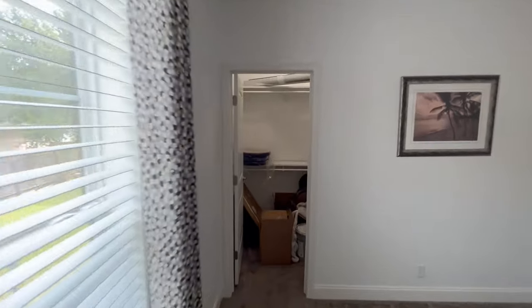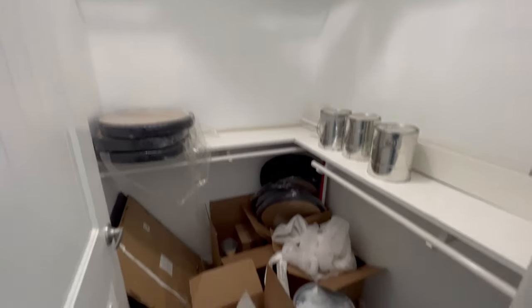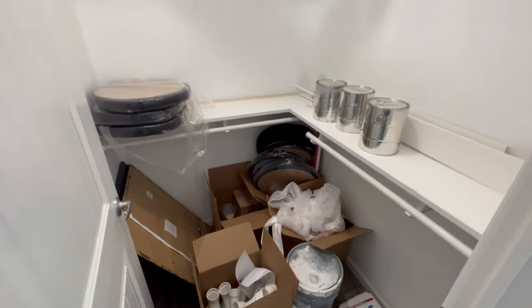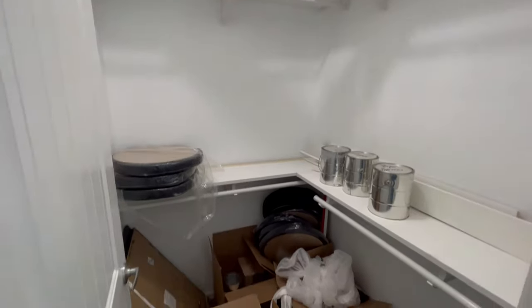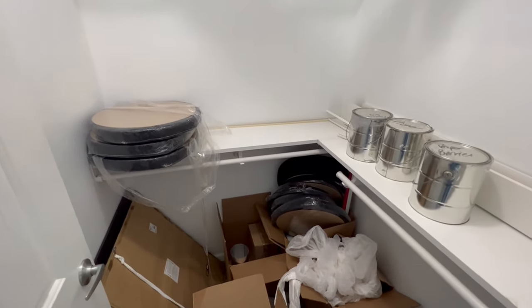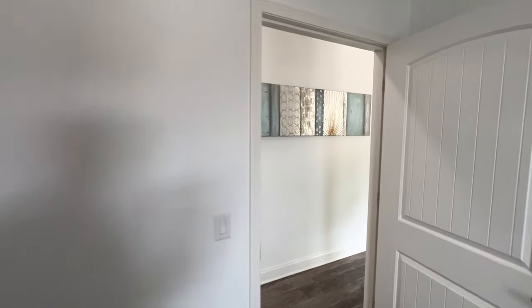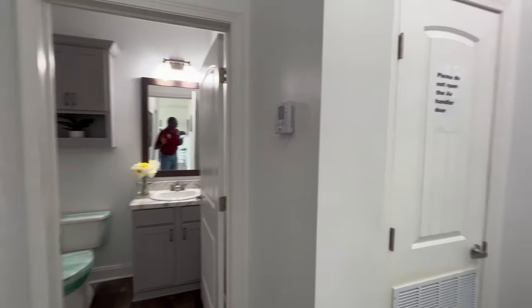All right, let's check out the closet right here. Of course, you'd have your wood shelving. It's a very nice size closet. Again, don't mind that stuff right here. This is a lot model home, so they have to have a place to put this stuff, you know, the extra trim out until the home is sold to the customer. All right, let's check out these other areas.